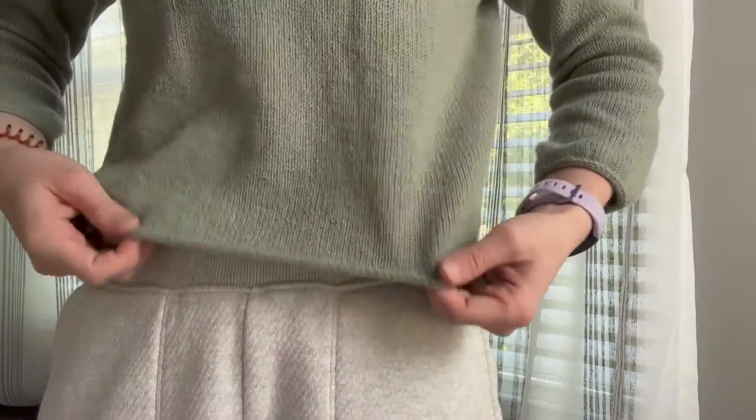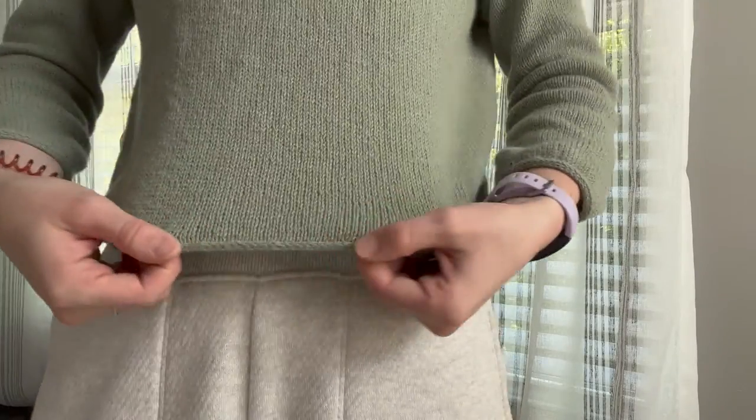Another finished object is my Cumulus Tee, which I lengthened the sleeves on. I don't think this was done last time. Two weeks ago, I don't think so. I finished it right before we went to the beach. I cropped it a little bit. Let's stand up. I'm wearing sweatpants with it. I cropped it here and you can see the nice I-cord edge. I love the I-cord details. I'm happy with the sleeve length.